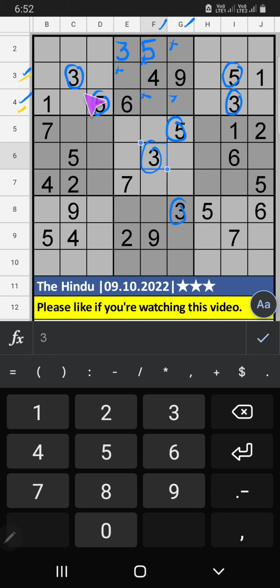Fourth row, third row, we have 1. So 1 can't come in these cells. Then 1 is confirmed here. Column E, we have 2 and 7. So 2 and 7 can't come in this cell. It will come in another two cells. We will confirm later. Then second grade, only one number is remaining, 8 is confirmed here.